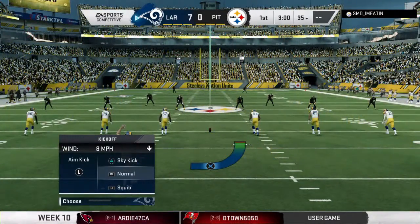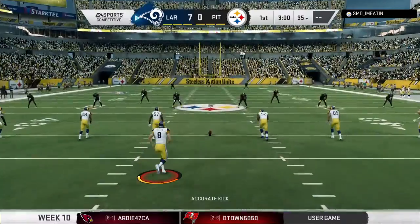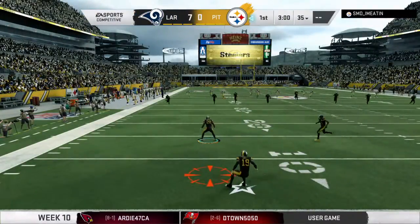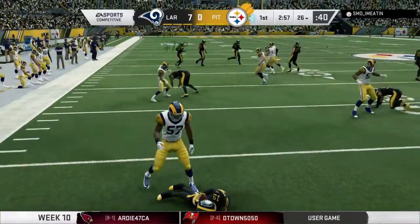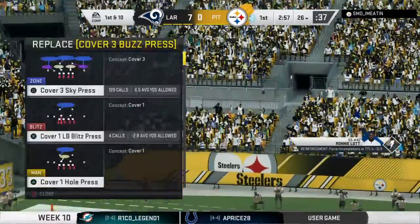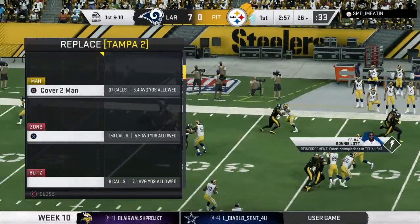Daniel Carlson set to kick off. Following the touchdown, ready to kick it away is Carlson. This will be fielded at the 8. And he'll take it up past the 25 to the 26-yard line. The Steelers take over 1st and 10 at their own 26-yard line.